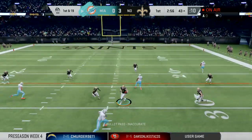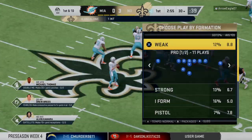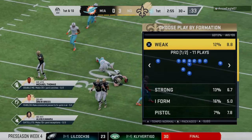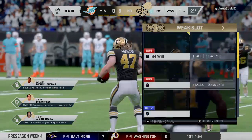Rosen into heavy traffic, and it's intercepted. It's the linebacker, Alex Anzalone, and his guys will take over at the 30-yard line. Well, that's a drive killer right there. Not a really confident throw either. This one was kind of up for grabs, and it's going to come down in the hands of the wrong team.